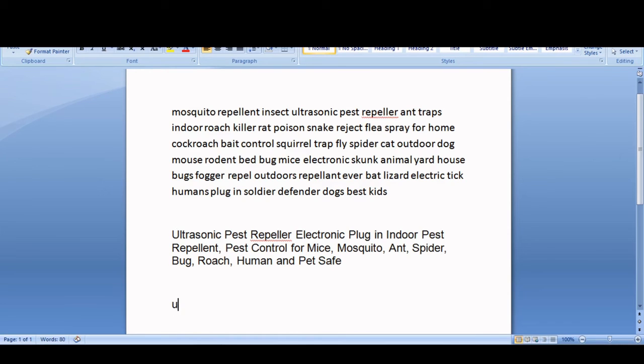For example, let's do ultrasonic pest repeller, indoor and outdoor, plug in, repellent. So guys, you can find all these words from here only, and you can add more keywords from the Excel sheet. I'm just giving you an example, guys. You can do your due diligence research and see what fits best for you. So I will be giving you an example.